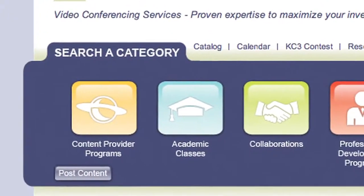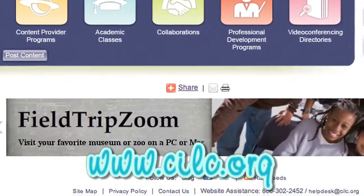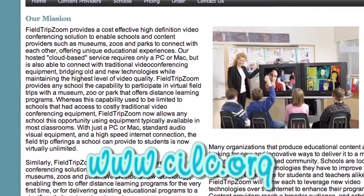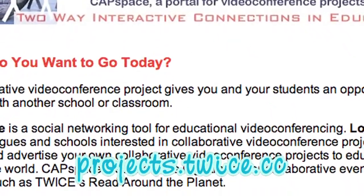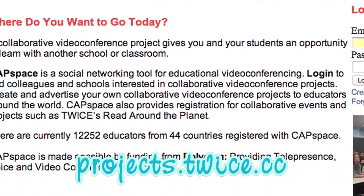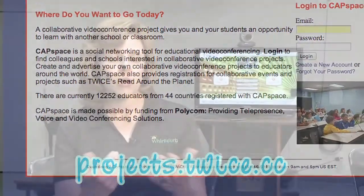Additional resources we gave them are CILC, which is a database for content providers that they can go and search, as well as CapSpace, so that when they are ready to make those classroom to classroom connections outside of El Paso, they can go to CapSpace, register on that site, and it will help them find the connections for outside the district.